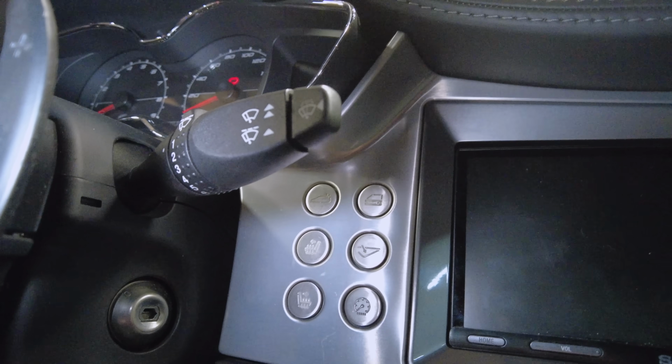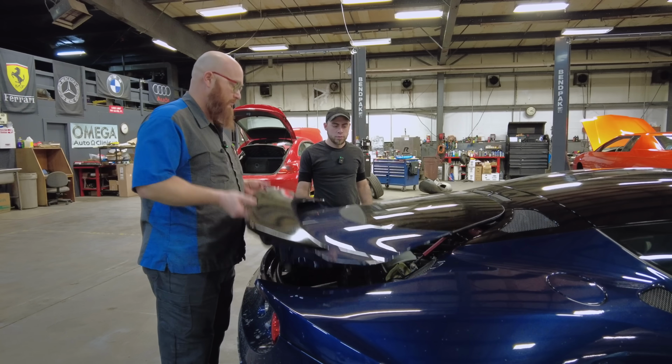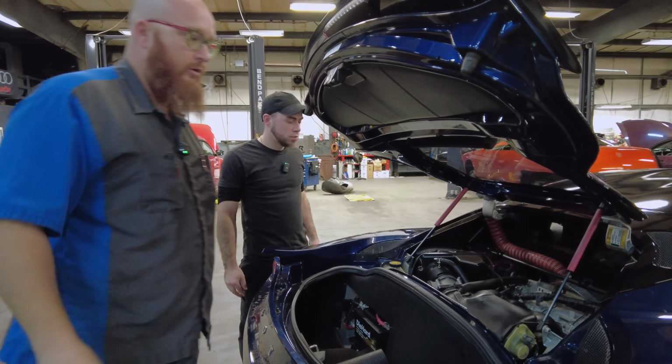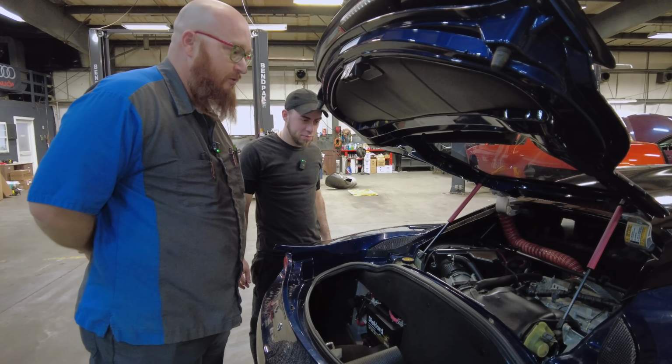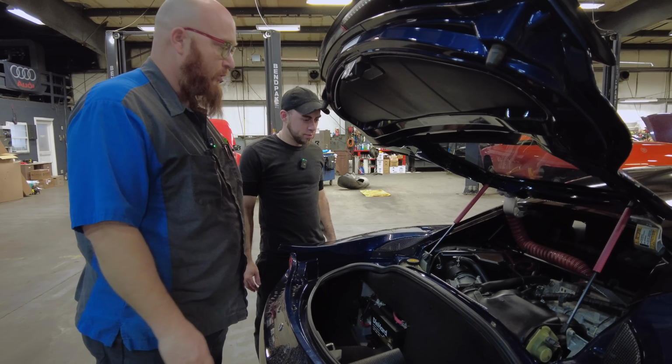Let's get that engine bay open. Let's see what that Toyota engine looks like in a Lotus. Here we are. There's not very much room to work in there, is it? Nope. Very, very tight. A lot of people will actually unbolt this entire rear clamshell to work on the engine and to get to a lot of things.